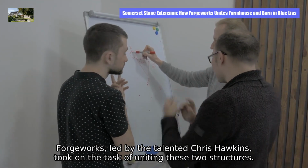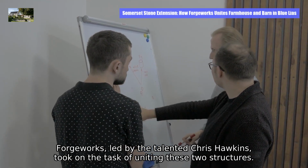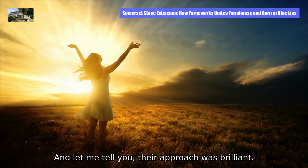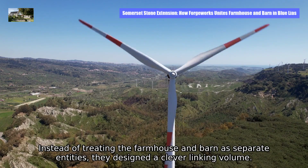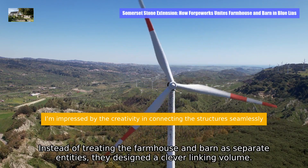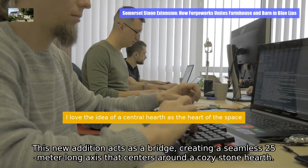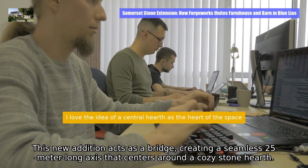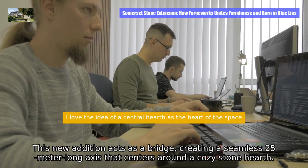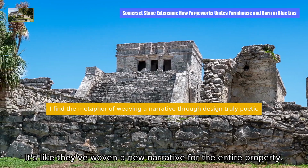Forgeworks, led by the talented Chris Hawkins, took on the task of uniting these two structures. And let me tell you, their approach was brilliant. Instead of treating the farmhouse and barn as separate entities, they designed a clever linking volume. This new addition acts as a bridge, creating a seamless 25-meter-long axis that centers around a cozy stone hearth. It's like they've woven a new narrative for the entire property.